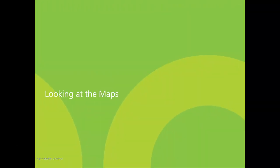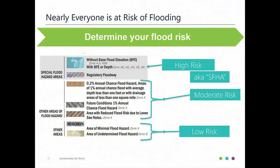Now we'll go through how to look at the new maps, how to determine your zone, and what will be required of you in your new zone. The first step when looking at any flood map is to determine your flood risk. Nearly everyone is at risk of flooding, and all locations on the flood insurance rate map are in some sort of flood risk zone. Areas shaded in blue or red and blue hatched are called high-risk flood zones.